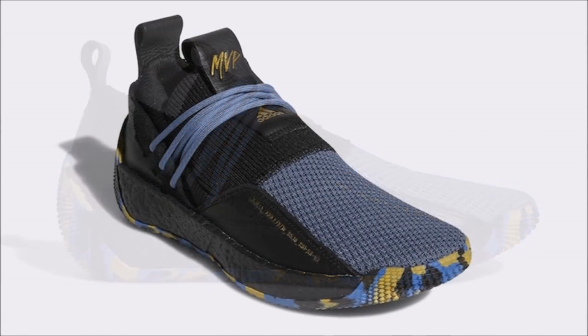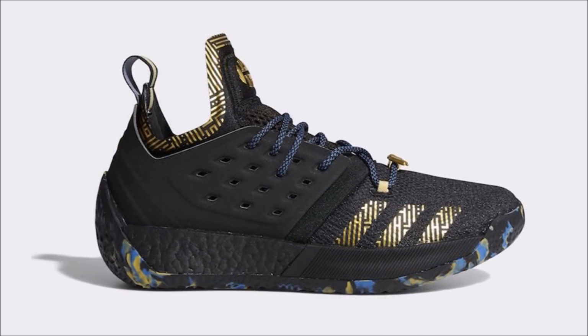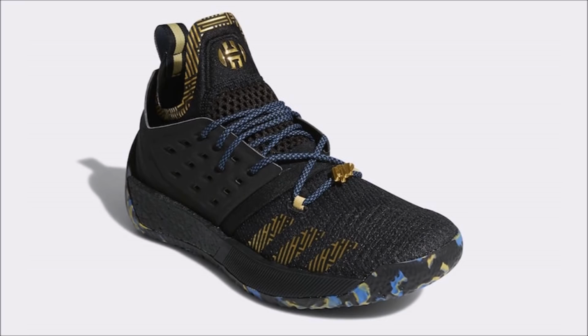The 3 pairs come in the Adidas Harden Volume 2, the Adidas Harden Volume 2 LS, and the Harden BE silhouettes, all coming in black and gold color blocking. As of now, we don't have a date yet, but let's hope someone else wins MVP so we never have to see these drop. Just kidding. Good luck to Harden. Let's move on.